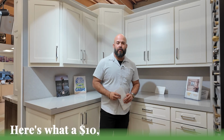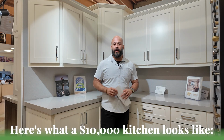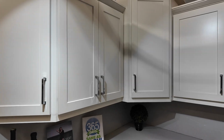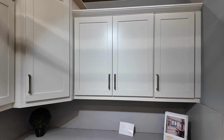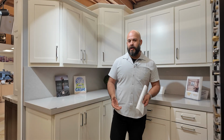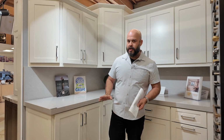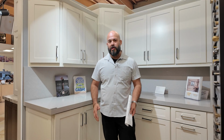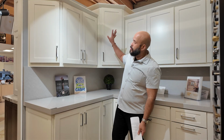All right, so let's start off with what a $10,000 kitchen looks like. As you can see right behind me, a $10,000 kitchen is going to be a basic color, something white, shaker style, that's going to get you in that price range. You're not going to have that many accessories to play with, but you will have some. You get a lot of doors on the bottom, so you have to constantly open your door. You get nice molding up on the top.